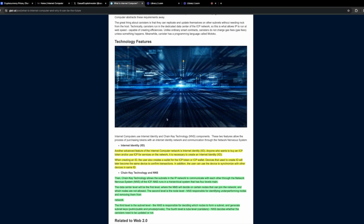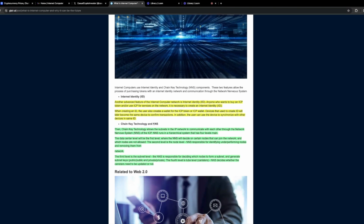Technology features. So what are the features of Internet Computer, right? So you have Internet Identity and you have chain key technology and NNS, right? And so it stands for Network Nervous System, right? And so with Internet Identity, another advanced feature of the Internet Computer network is Internet Identity, right? Anyone who wants to buy an ICP token or use ICP for services on the network, it is necessary to create an Internet Identity. When creating an ID, the user also creates a wallet for the ICP token, or ICP wallet. Devices used to create the ID will later become the same device to confirm transactions. In addition, the user can use the device to synchronize with other devices in the same ID. I also believe that with the token, they can obviously fund different projects and pay for any fees associated with working on the network as well, right?